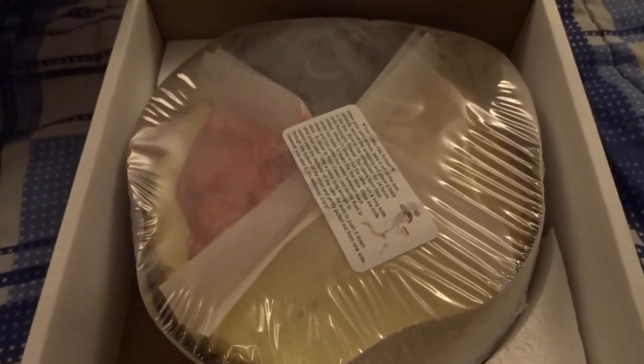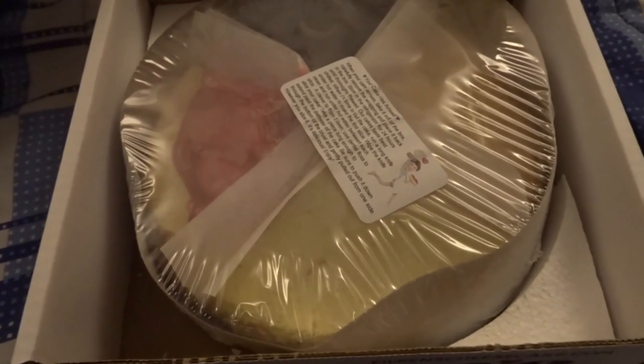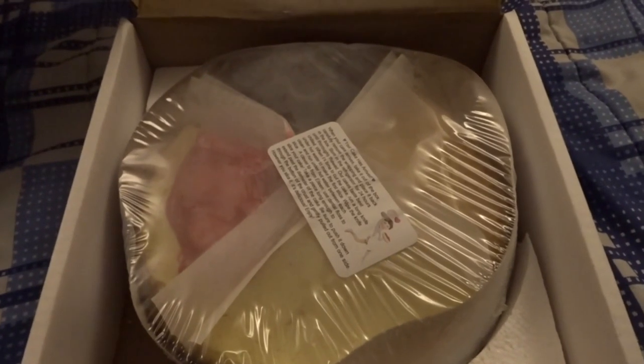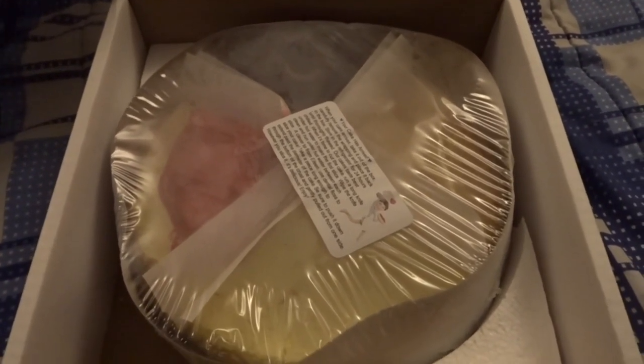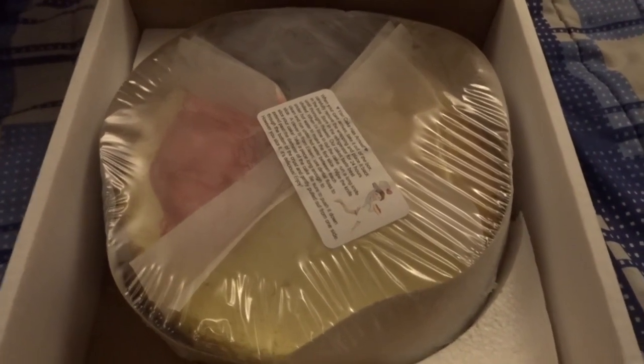This is the cheesecake right here. This is the inside of the bag. It's real cold inside. Well packed.